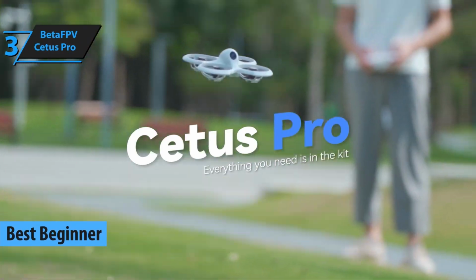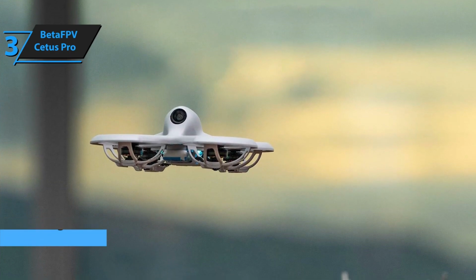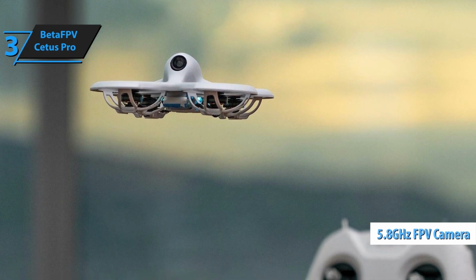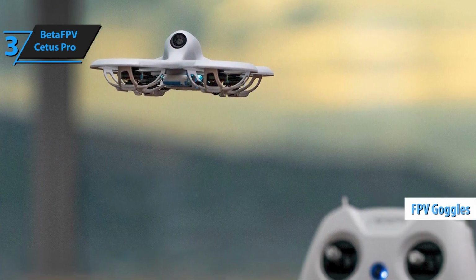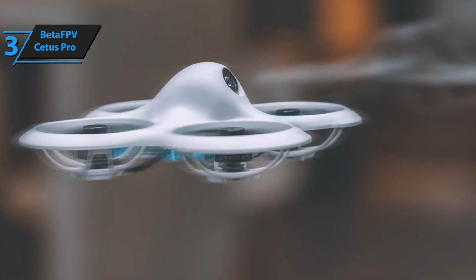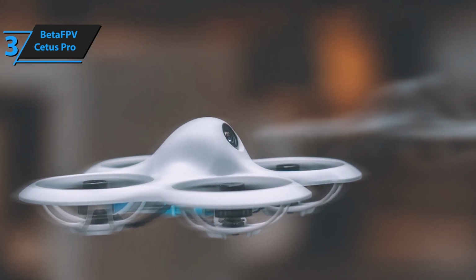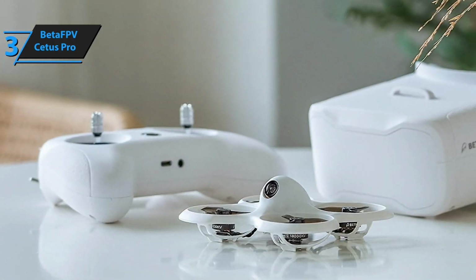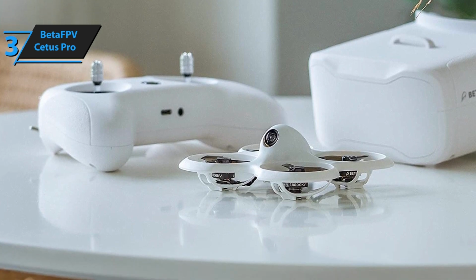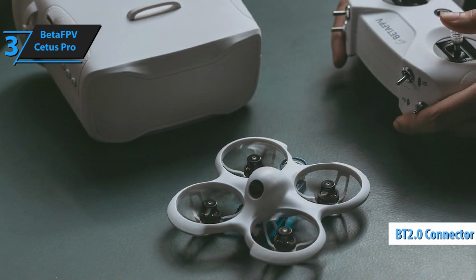Number 3. The BetaFPV Cetus Pro is an ideal drone for beginners looking to enter the world of FPV, first-person view, flying. With a durable, lightweight design, it is built to withstand crashes, making it a reliable choice for those new to FPV drones. One of the standout features of the Cetus Pro is its beginner-friendly modes. The drone offers 3 flight modes: normal, sport, and manual, or acro, allowing users to gradually progress from stable, easy flying to more advanced maneuvers as their skills improve. This flexibility makes the Cetus Pro an excellent training drone.